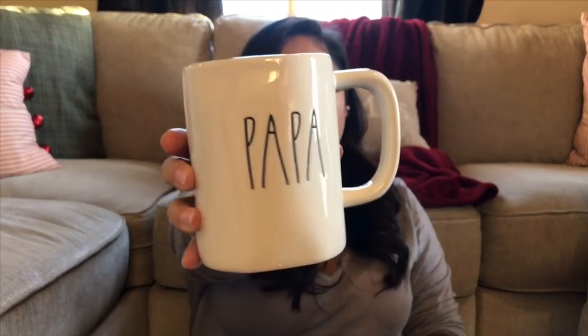And then I got this mug for my dad. It is also his birthday in December, so this is part of his birthday gift. It just says Papa. I don't think this is the Spanish one because it would have the accent. I think this is like the Papa version, but who cares? This is for my dad's birthday. Oh, and I'm sorry, all of the mugs are $5.99, and then I'll give you the prices on the other items.